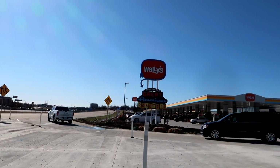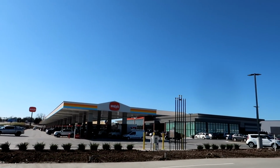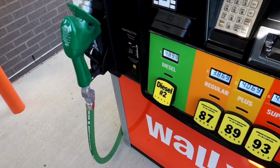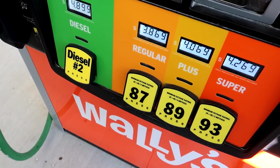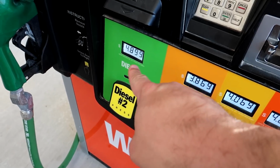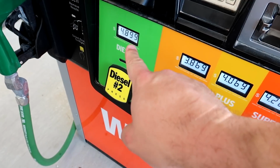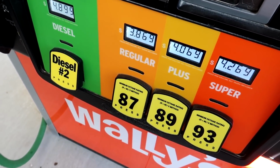There's a second Wally's location here in St. Louis. I think we'll stop and get some gas. Now I know people are curious about gas prices, so I see the gas price here at Wally's is $3.86, which seems really cheap right now. I've seen it closer to $4.89 for regular, it's $4.89 for diesel here, but around St. Louis I've seen it that price for regular gas. So this appears to be quite a bargain.